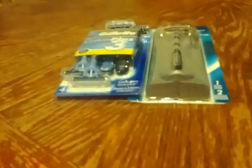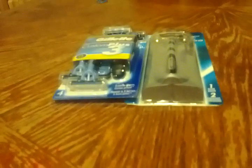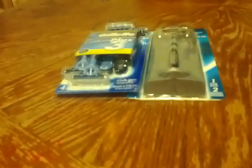I hit up a store that I did not go to yesterday. There are so many CVS's in Durham, North Carolina, you guys, just in my immediate area. So I hit up another one today that I hadn't been to, and they had several of the Mach 3s. They had maybe about 3 Mach 3s and 2 turbos, and then of course the disposable Gillettes.